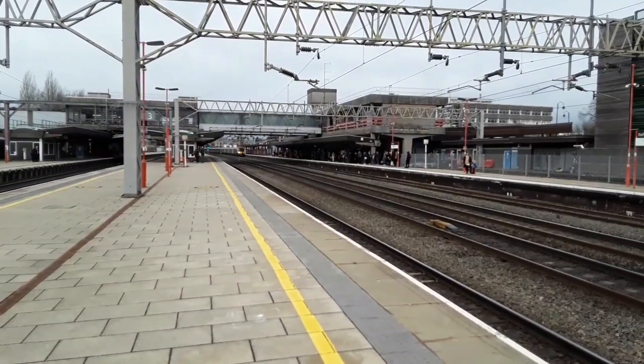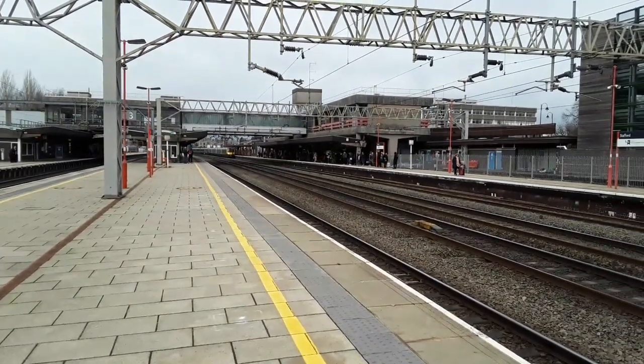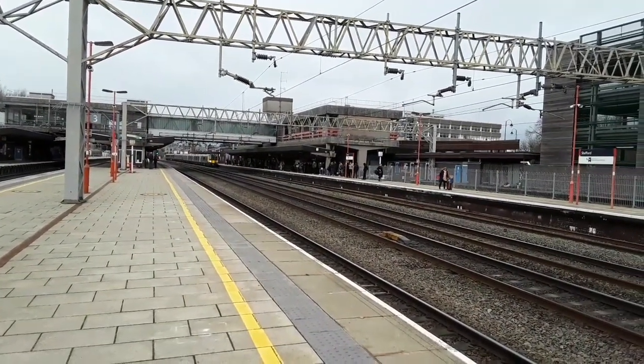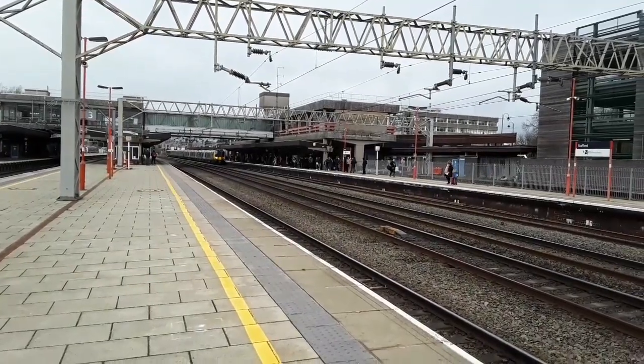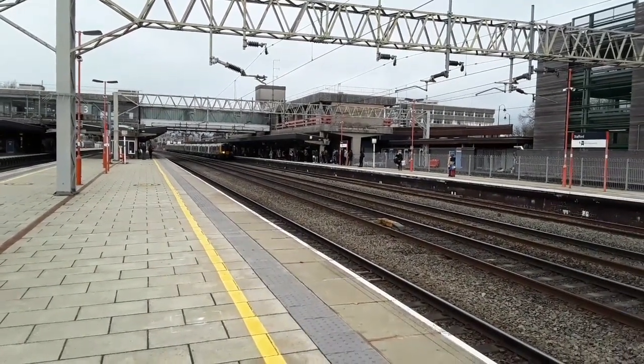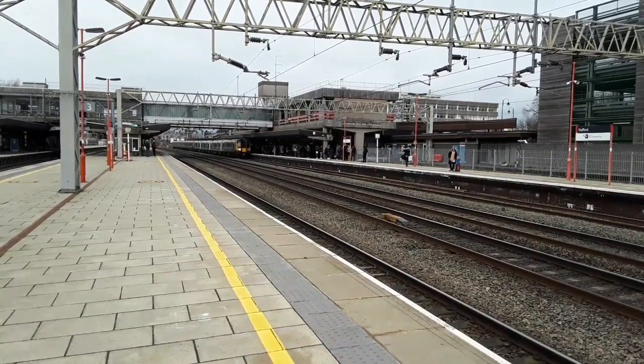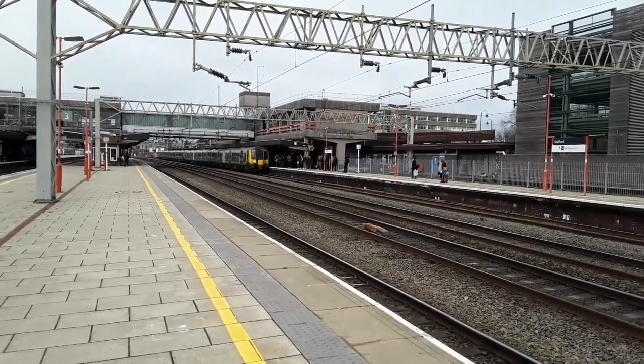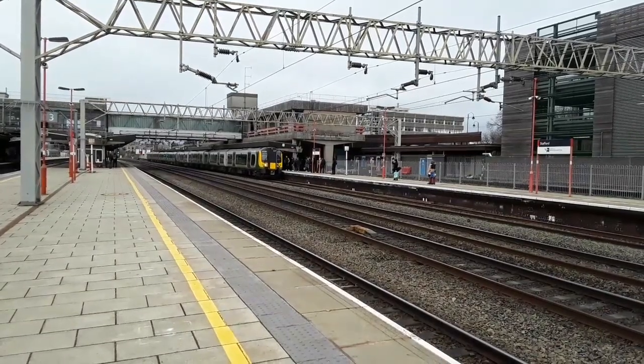Okay, the next train to arrive, come on autofocus, thank you, is the 1455 London Northwestern Railway service from Crewe to London Euston. Plenty of people waiting to board this service. Leading proceedings is 350-256, still donning its former London Midland livery.